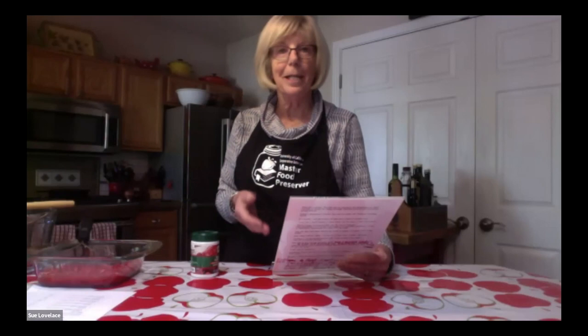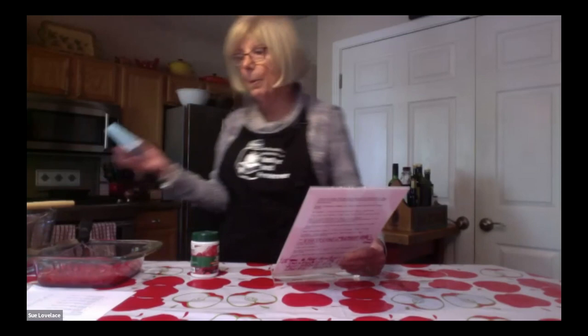The jam I'm going to demonstrate today is, of course, the freezer jam made with Pomona Universal pectin. And it is a calcium gelled pectin, so it does not rely on sugar to get thick. It relies on the calcium. In the package, there is a packet for the pectin and a packet for calcium.